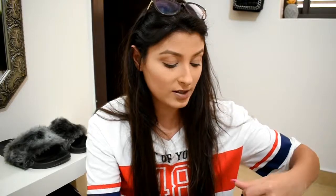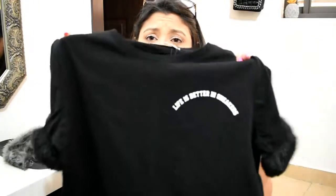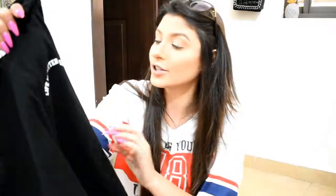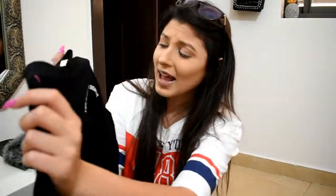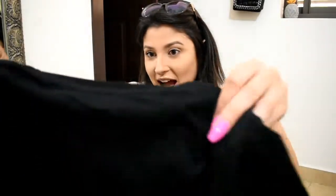So, from Zara, I bought this cute, perfect little t-shirt. How beautiful is this? So simple, but look at the sleeves, they're like faux furry. I love faux fur, you know how much I love faux fur. And this is great. I love it. And it says, life is better in sneakers. I know, right? So yeah, I love this t-shirt.